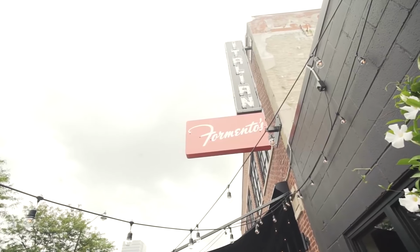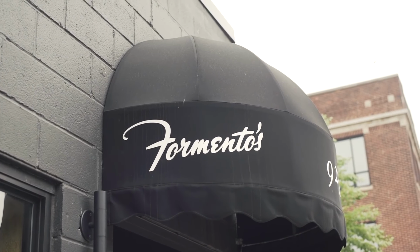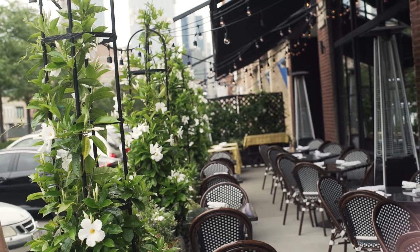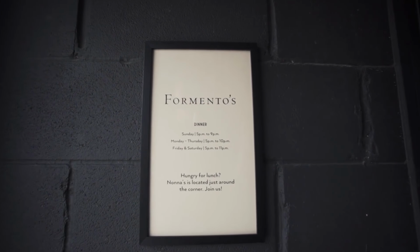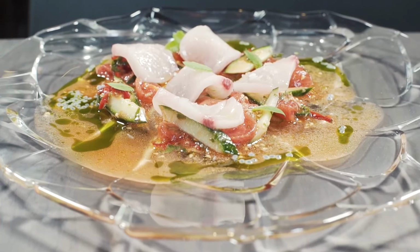West Loop is the hottest dining neighborhood in Chicago. Every spot is trendy, popular, and delicious. The bar is set very high, and when Formento's burst onto the scene last year, it showed that it had staying power and could give the hot West Loop a dose of cool Italian.